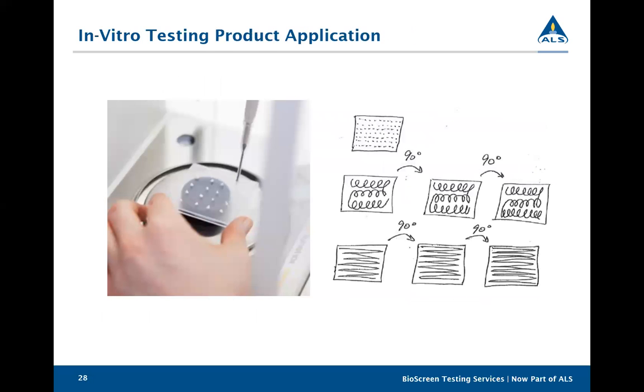This is a little visual of how samples are applied to the PMMA plate, very similar to that of SPF testing using those little dots. And then again, you're using circular motions to spread the product over the plate and then horizontal and vertical motions to even out that nice layer.